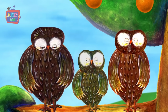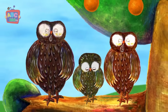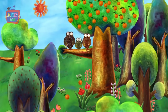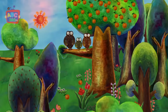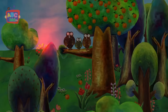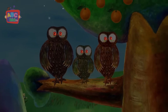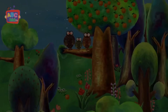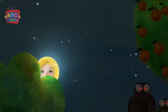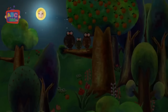Oh, the orange hit the owl on the head, but it's still sleeping. Oh, another orange hit the baby owl, but it's still sleeping. How come? Will they ever wake up? The sun goes down, and the owls wake up. Now I get it. The owls sleep in the day and wake up at night. Here comes the moon. Look, somebody's face is on the moon. That's me. I'm the face on the moon.